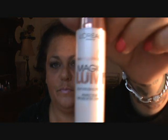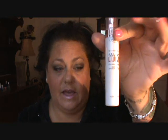Okay, then this I just got today. It's the L'Oreal Magic Lumi, and I have it just right there, and down my nose, and a little bit there, and right here. It's a beautiful light infusing primer that you can mix with your foundation, or you can put on after, which was what I did. I thought it might be too white on me with the tan, but it's not. Loving that.